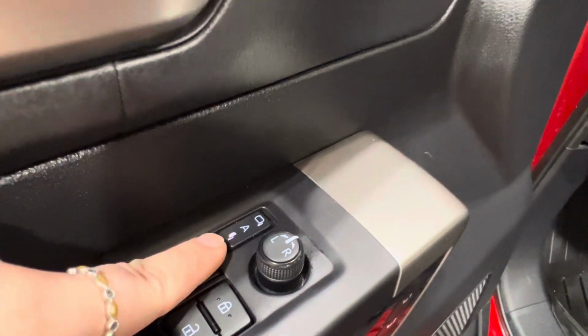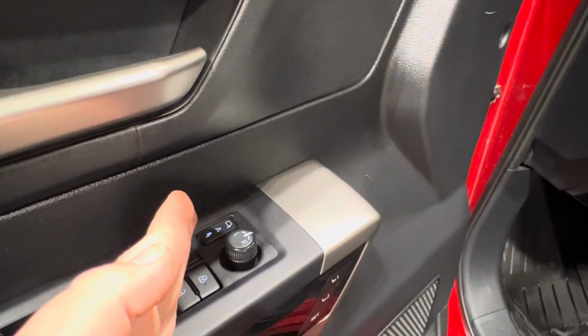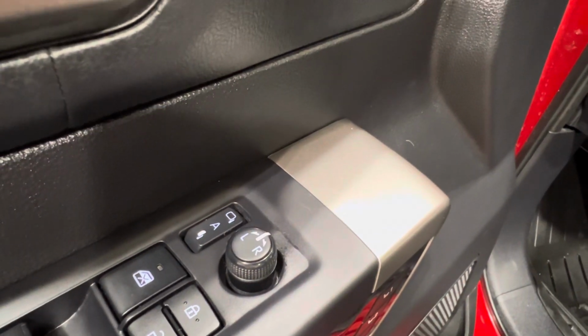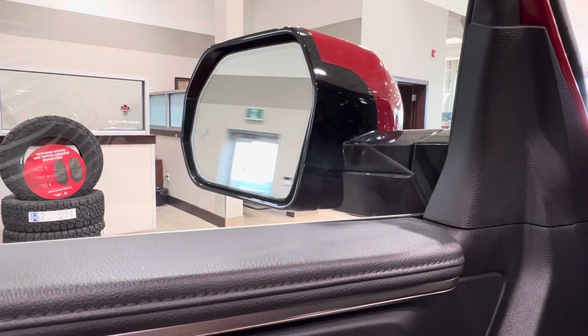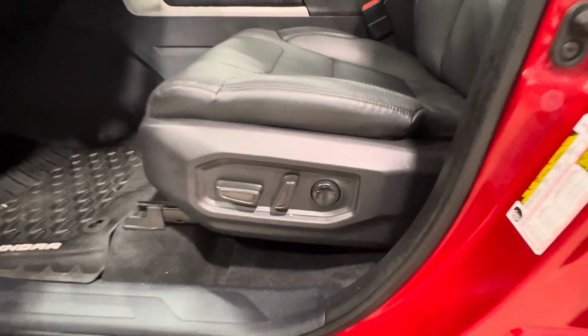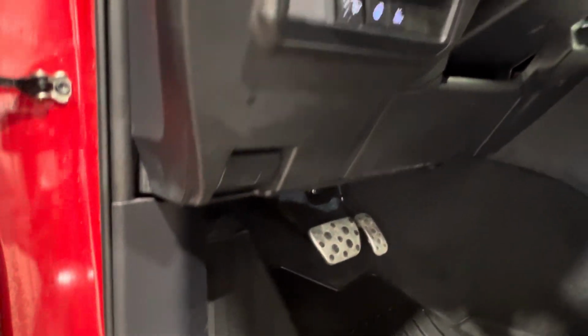On the left, this allows for your side mirrors to fold in flat with the body of your unit. You can keep it set to A for automatic, so then they'll fold and unfold when you lock and unlock with a key fob, or you can manually adjust these guys at any point in time. Underneath, you have your memory seat settings, which of course means you have electronic seat adjustment, back, front, up, down, and lumbar support. Hood release latch is on the bottom left-hand corner of your dash.